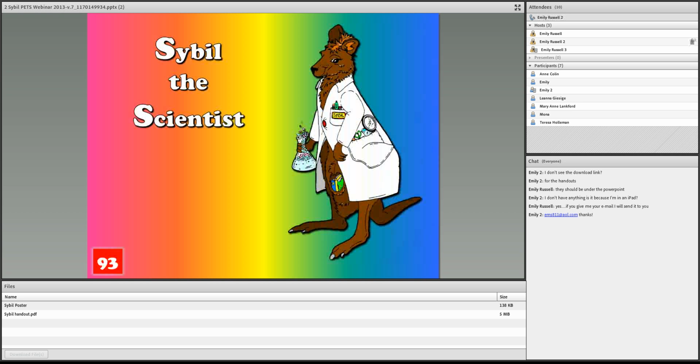Today, we're going to be working with Sybil the Scientist, Dudley's best friend. She likes to study the parts of things. She likes to sort and classify them. She's really the one that likes to take all of those, look at all of the characteristics and attributes of things that are around her.